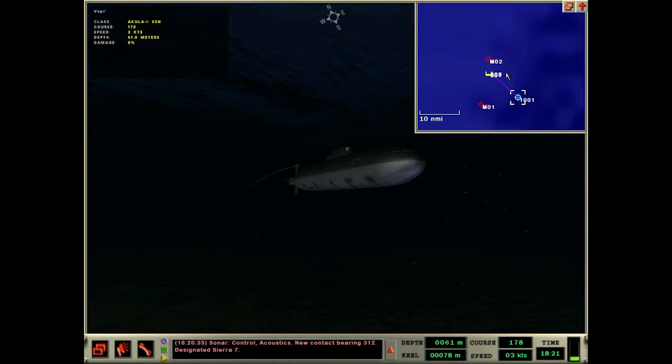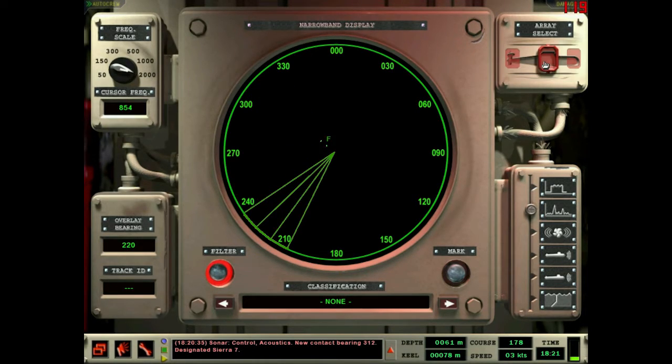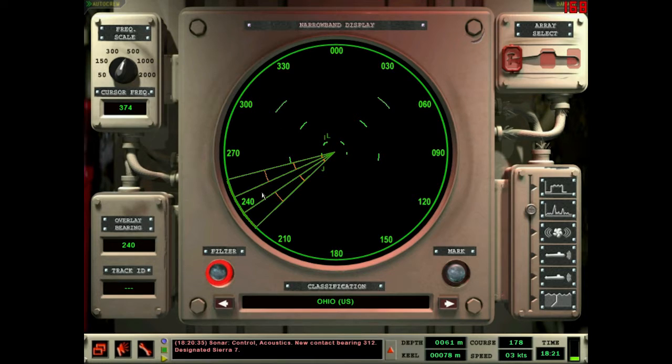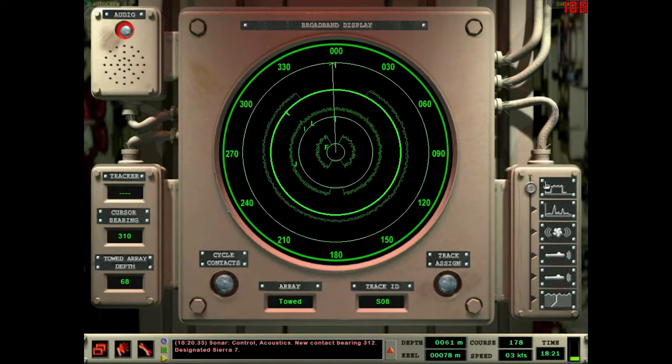We are doing this Ohio Boomer Track and Trail mission here. And the Ohio seems to be getting into a place where it's getting decently close to us. We're seeing it on the hull sonar with 2 frequencies showing up. Seen it pretty well on the Toad with 3 frequencies showing up, but we're not seeing it on the cylindrical yet. He's moving at 12 knots. So the fact that we are not seeing him on the cylindrical yet seems to be good for us.